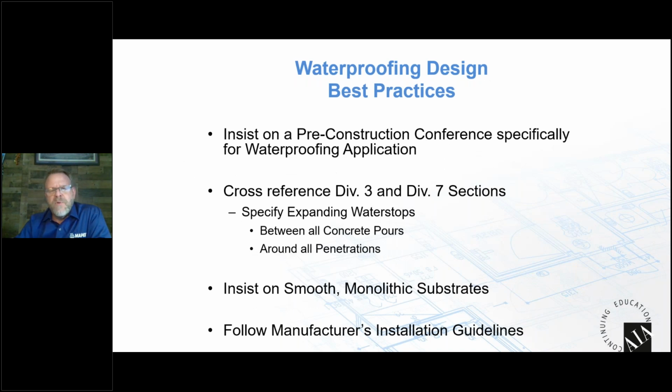So finally, this is really important as we wrap up our AIA portion of this presentation. Let's highlight some of the waterproofing best design practices to keep in mind. First, it's always a good thing to insist on a pre-construction meeting to specifically discuss the waterproofing. And I mentioned this earlier. You really want to have a meeting with everybody involved, the contractors, everybody on the site, maybe even the contractors who will be on the site in the same area right before or right after the waterproofers, because that can play a role in things. You don't want, for instance, the electrical contractor doing underground work to damage waterproofing that was already applied by the waterproofer. So important for everybody to be on the same page.